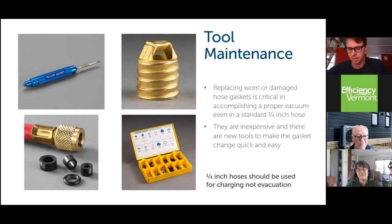Great, on the tool maintenance slide. The one with the gaskets?